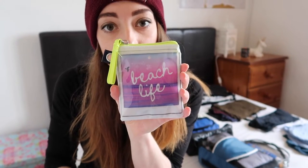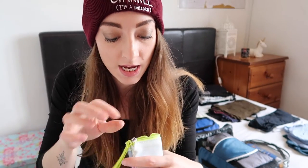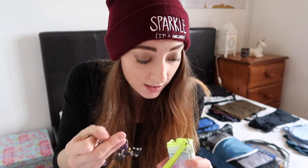In this little one is just a few items of jewelry. There's literally, I think, an anklet, three small necklaces, and two pairs of earrings. That's all I'm gonna need. I'll wear my rings. It's not expensive jewelry, it's just things that I like that make me feel like me. With this one is all my underwear and everything.